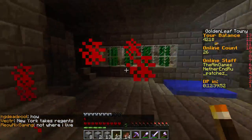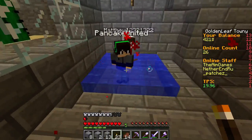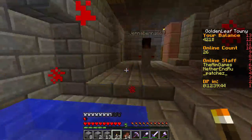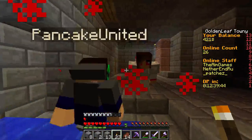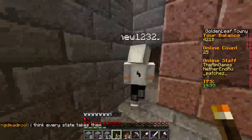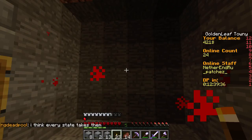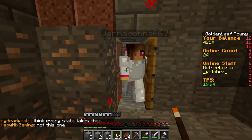Oh, this is a cactus farm. Give her some glass. And here's the hot tub. I think she had lava under it, right? Yeah, it kind of failed. I fell in the lava on the side. Okay, so here are some actual buildings. Interesting. Oh, Matthew, no.